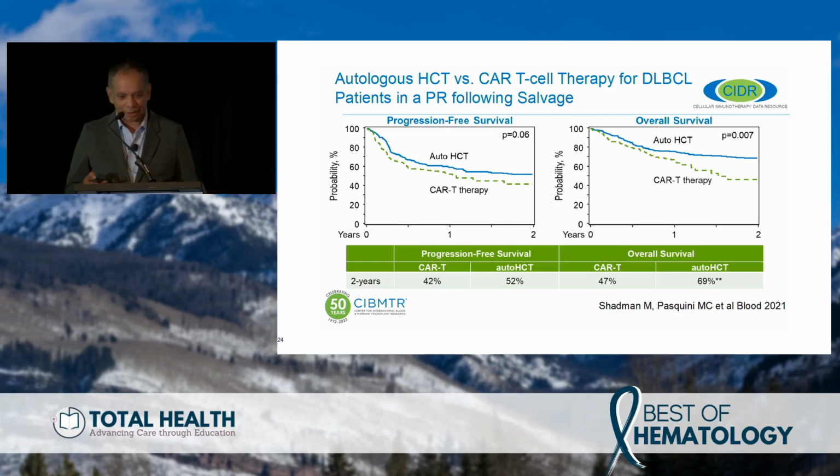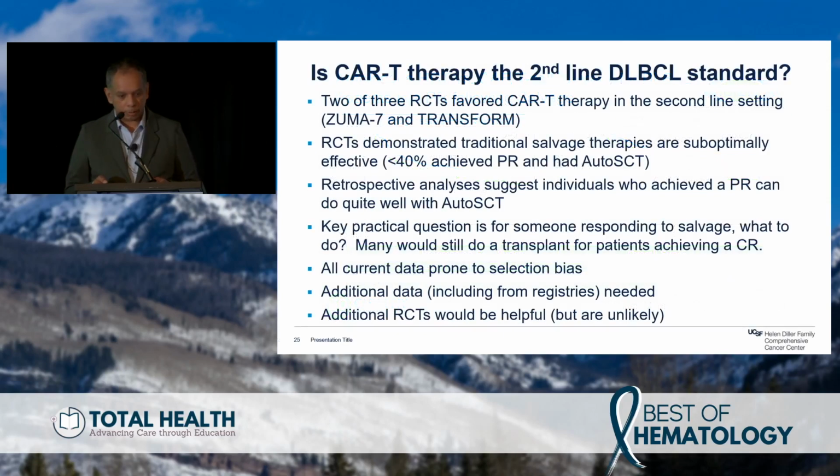So why does this matter? Well, in many cases, we're not called the moment that somebody relapses. They're often being given a cycle of RICE in the community, and many times they've responded, and then we have to decide what to do. That's not how the patients presented in this study. Patients had to be recognized by their referring doc, had to immediately call up one of the treating CAR T cell centers, and then before they got any salvage, had to be randomized to either salvage or CAR T cell therapy. So there are a lot of selection layers there that may have affected the approaches.